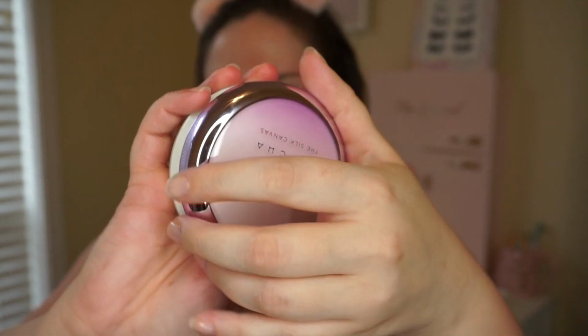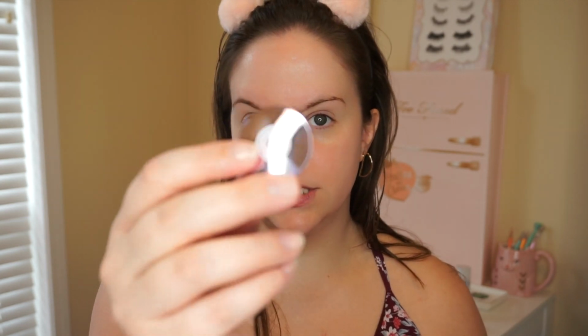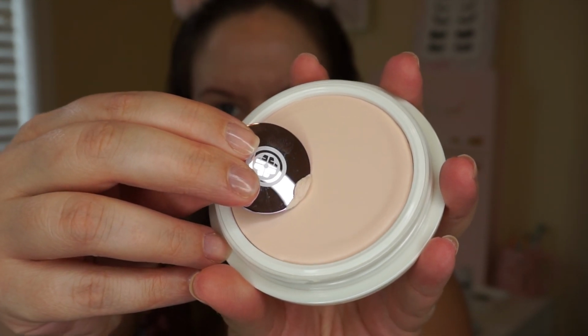You open it up. It's a huge amount. And they say this is for face, lips, and lids. So that's really cool. And it comes with this little disc so that you can scoop some out. And we're going to do that really quick. I'm going to start with just a tiny little bit and then see if we need to get any more.